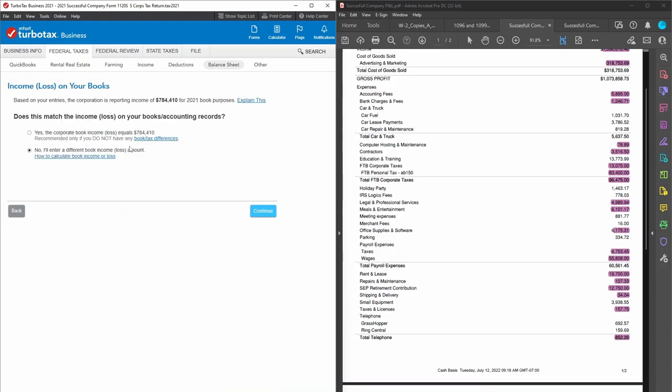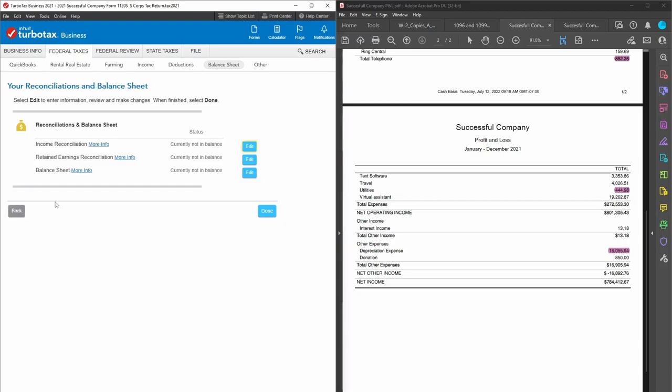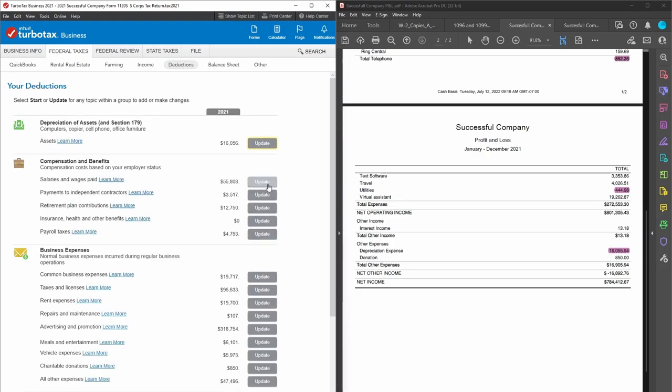Income and reconciliation is our number. Oh, okay, it's off by $2. Okay. So what we need to do to reconcile all this is that we have to have the same number. So what can our tax return do to look exactly like our books, off by $2, is we'll just take up an expense, because we're rounding up most of the time, so we go back to deductions.